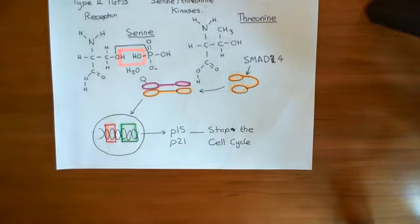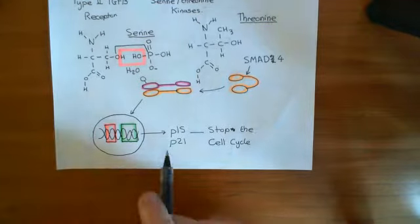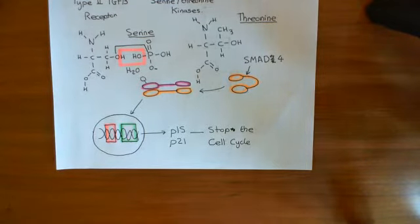So the transforming growth factor beta pathway is a way of stopping cells dividing. If you spray TGF-beta on cells which are dividing, they should stop dividing, because the P15 and P21 levels in their cytoplasm will go up, and they will halt the cell cycle where it is, basically.